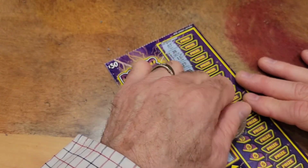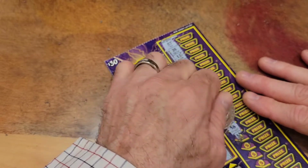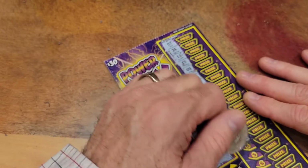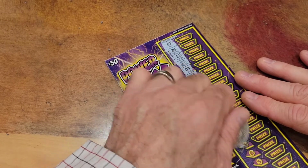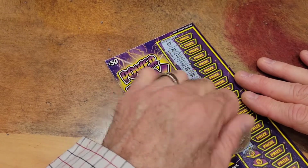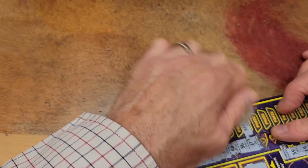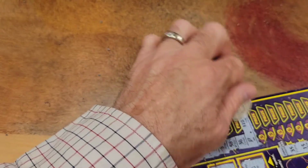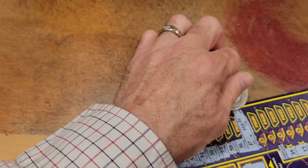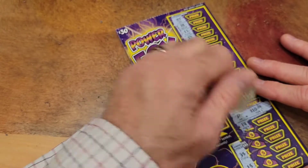Come on, we need a winner here. 58, we have 56 and 59. 36, we have 35, 32, and 38. Oh, we've got lightning. We're a winner. Probably going to be a free ticket. Oh, no, 10 bucks. Okay, that's good. And we might have a multiplier, don't forget. There's that multiplier. I hope if it's 20 times, that would be awesome, right? 200 bucks. All right, 14.